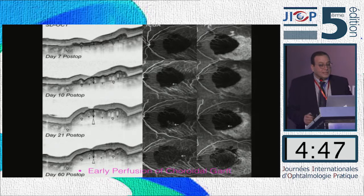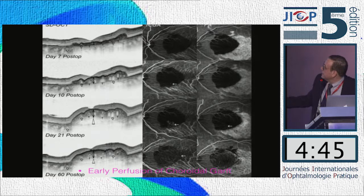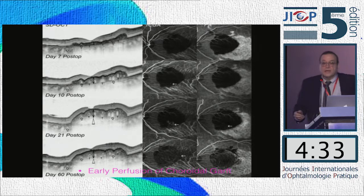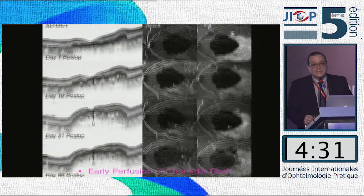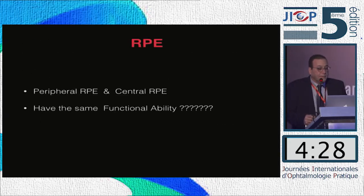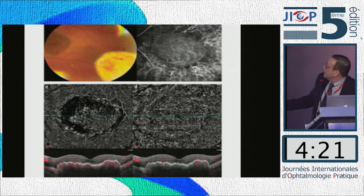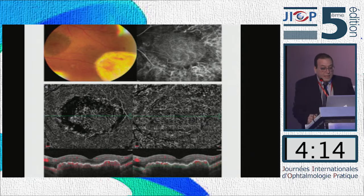This is a case, and this is the first week, as we can see, no perfusion. On the 10th day, perfusion starts here. On the 3rd week, more perfusion. After 60 days, more perfusion of the graft. And this is very important for the success and the improvement of surgery. Peripheral RPE and central RPE have the same function. It doesn't differ. Here's a case where, as you can see, this is the part where the graft was harvested, and this is the place of the graft, and this is the angio.